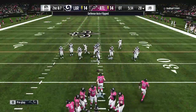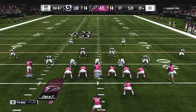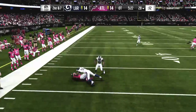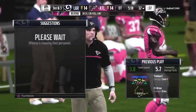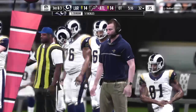That first down completion only netted him 3. 2nd and 7. Ryan. Getting it out left side to Sanu. And he's able to get out to the 32, brought down there. That catch good for 5. It's third down. Well, a little dinking and dunking that they're doing.